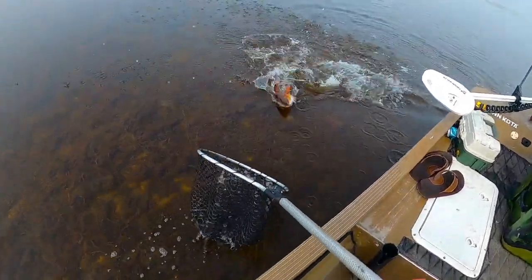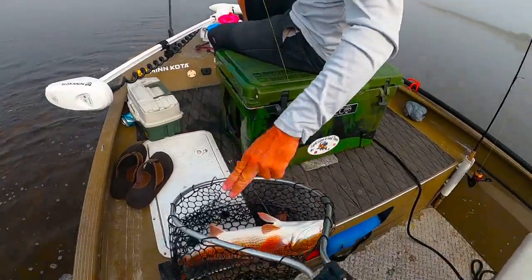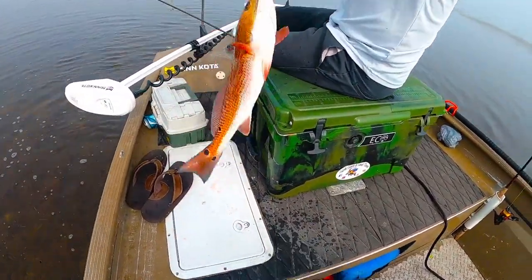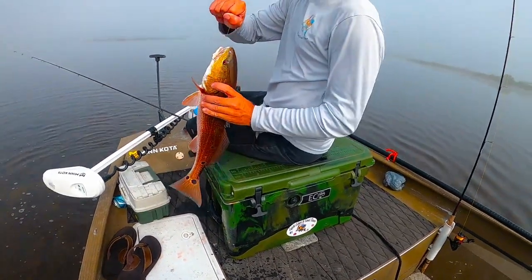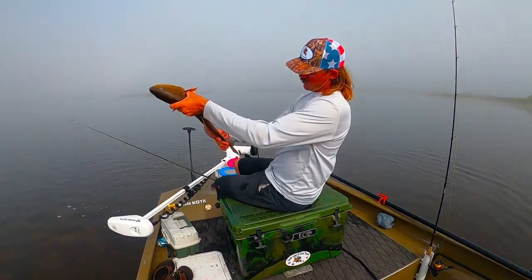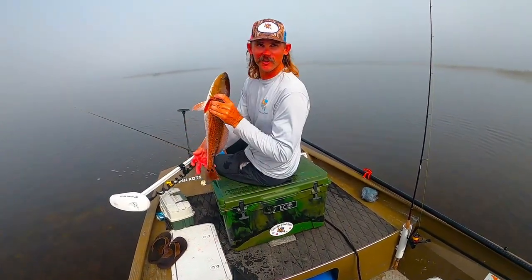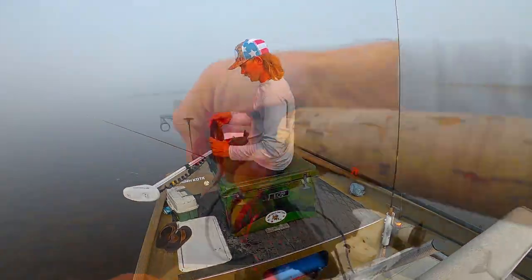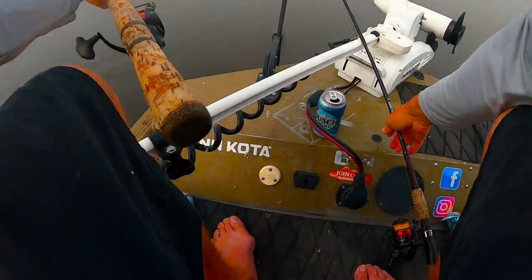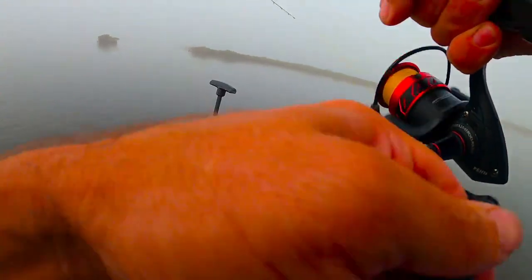Don't worry, I'll come to you, buddy. Big goldfish right there, son. Big old goldfish. Got some pretty good spots on it. Dang, that's a pretty fish. Yeah. 1, 2, 3, 4, 5, 6, 7, 8, 9 spots. Nine spots. Hold that one up for a minute. That's a big red.